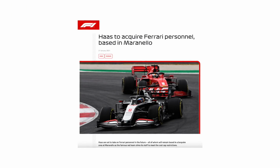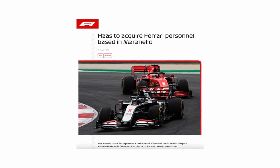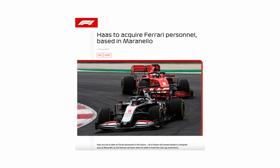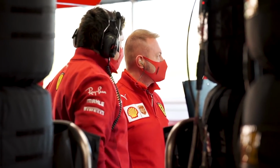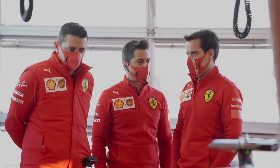Now, in 2021, Haas acquired a brand new facility on the other side of the Ferrari fence in Maranello. With all of the cost cap arriving, it gave Ferrari a major problem, because Ferrari has never been shy on spending what it takes to stay at the top, but with the cost cap, one of the things that they knew that they would have to cut down on was the number of staff.